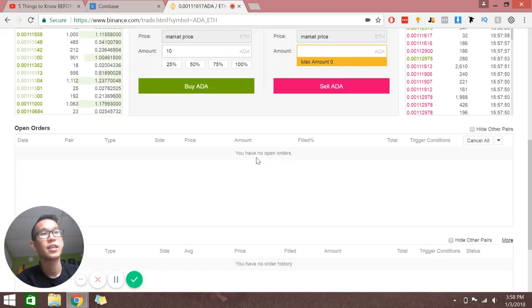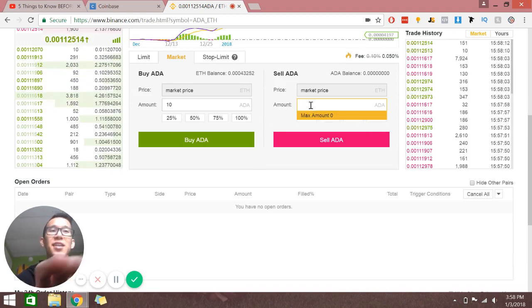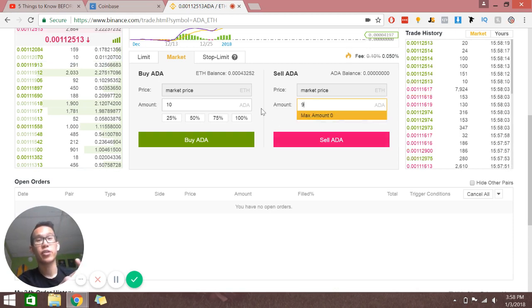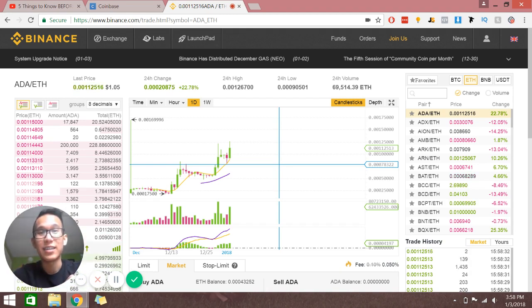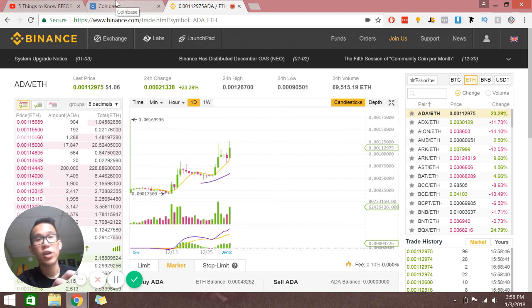So that's a 50% increase in my investment, which is actually kind of a lot, right? So then I would just sell say 9 and keep 1 for whatever reason, right? And then sell 88, and then it'll be in your account. Once it's in your account, what you're gonna see is a giant list of coins, right? And when you have that list, there's gonna be a deposit and withdraw button option, right? And all you have to do to withdraw and cash it out, right?